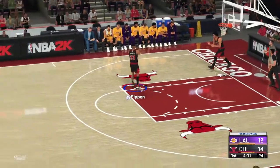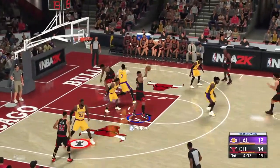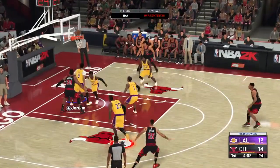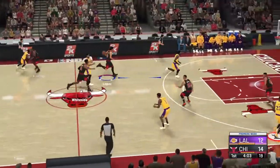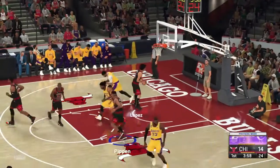LeBron's gotten 4 of his 7 shots to go. Pippen kicks to Lopez. He's looking for Jordan and finds him. No good there. Great D that time from Davis. And it's Davis with the ball for Los Angeles. James wide open. Again, the Lakers.